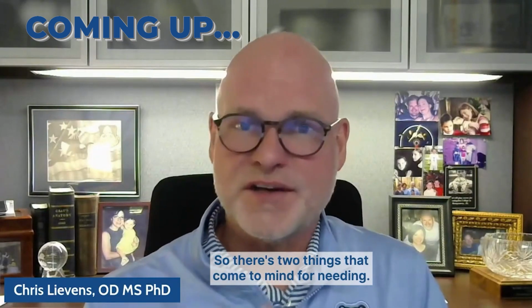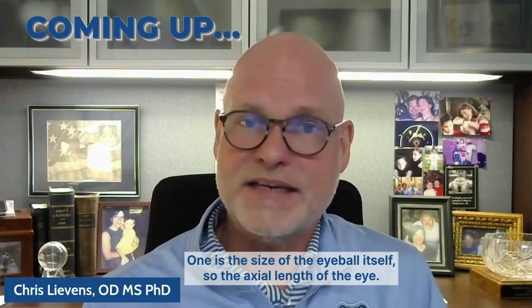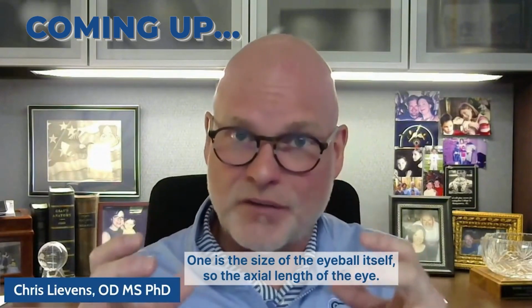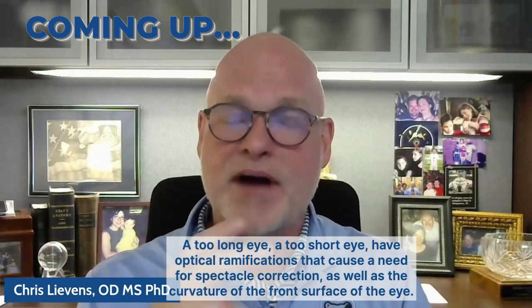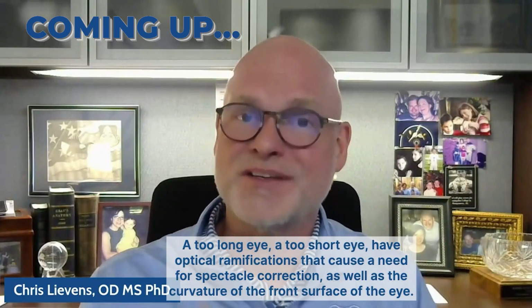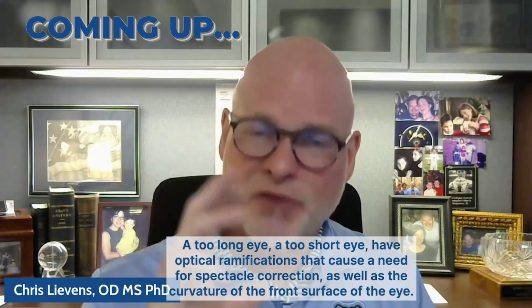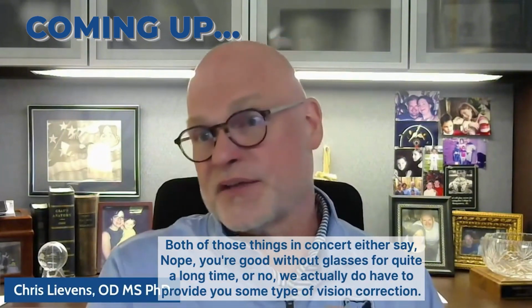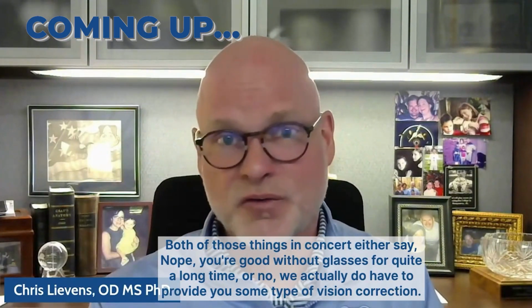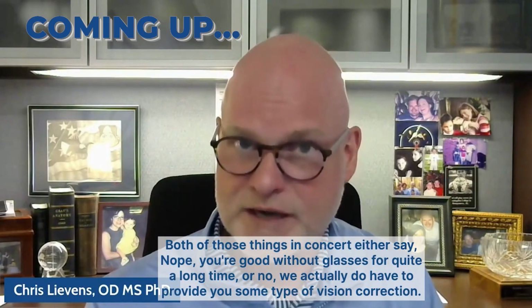So there's two things that come to mind for needing visual correction. One is the size of the eyeball itself, so the axial length of the eye. A too long eye, a too short eye have optical ramifications that cause a need for spectacle correction, as well as the curvature of the front surface of the eye. Both of those things in concert either say, nope, you're good without glasses for quite a long time, or no, we actually do have to provide you some type of vision correction.